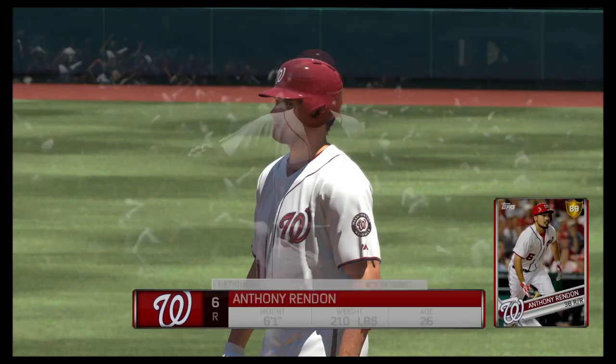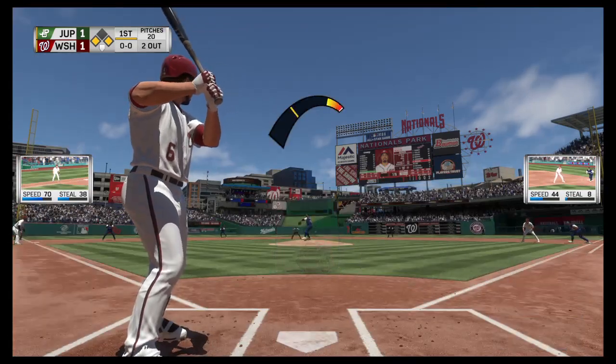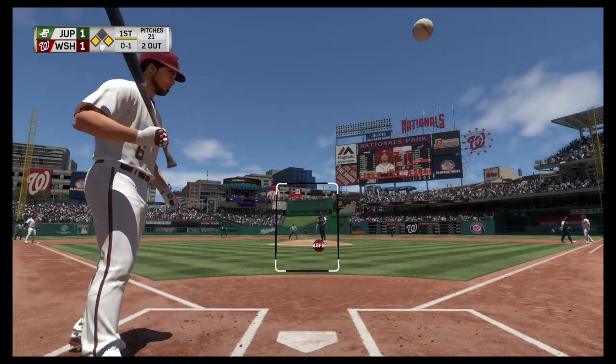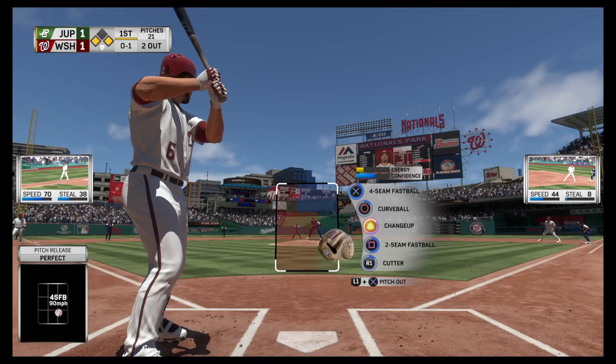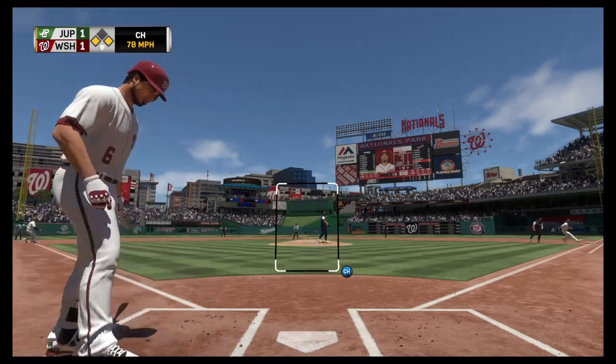Well, they get the 2-out RBI, but I go back to that error earlier in the inning that set the whole inning up, and the way it's playing out right now, that may really hurt them. Anthony Rendon is in with 2 away now as he looks at a called strike 1. And he misses with it, 1-1.